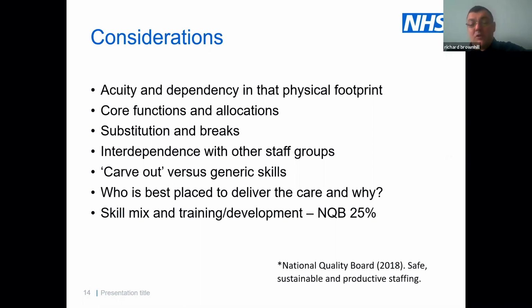Just to say, I'm not sure what your uplift figure is around your staffing, but the National Quality Board in their UEC report in 2018 talked about this should be around 25% for EDs, and the reason for that being the amount of specialist training, so CBRN training, triage training, etc., means that you will need an appropriate uplift within your team to allow you to conduct the activities that you do.